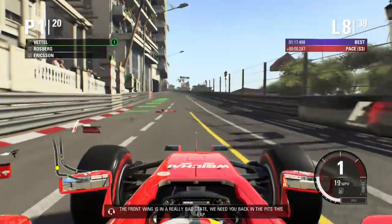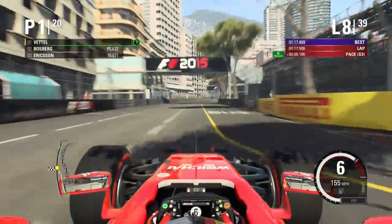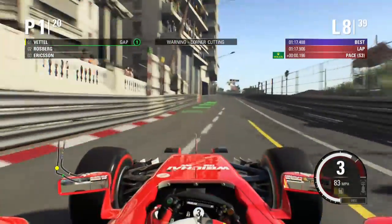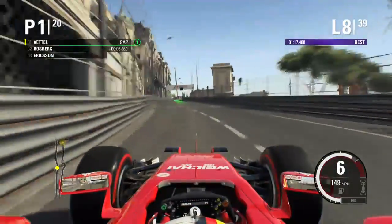Whoa, wow, that's not good. See? I ease up for one minute and look what happens to me. That was a corner cut, my bad. That was a 17.9 though, yeesh.